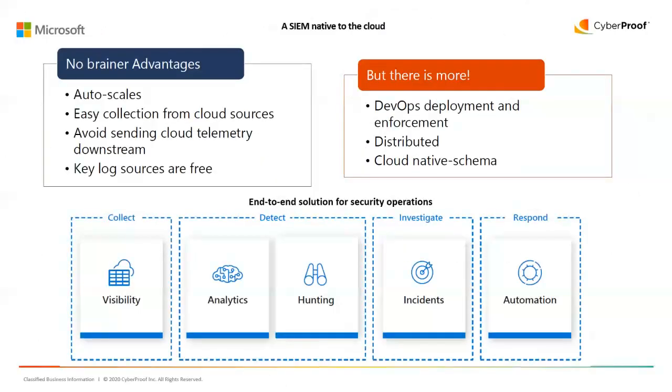And Ben, we can go to the next slide. Thank you. So Azure Sentinel is a cloud-native SIEM, and it has no-brainer advantages based on this notion of being born into the cloud. Auto scalability is definitely one of its benefits. The ability to collect the logs from cloud sources comes as a no-brainer. You don't have to send the telemetry from the cloud back and forth between your on-prem and the cloud. So you can respect this data gravity notion of collecting closer to where the data is generated. Some key log sources are free from the Microsoft ecosystem and the alerts. But there is more, definitely more.